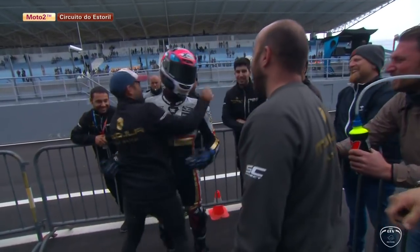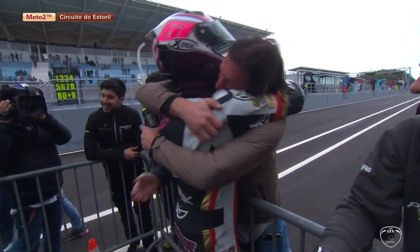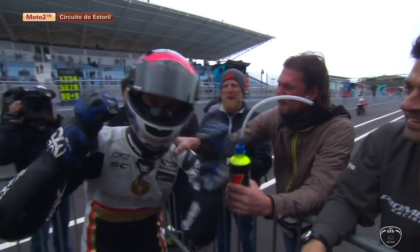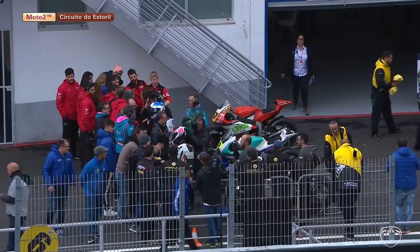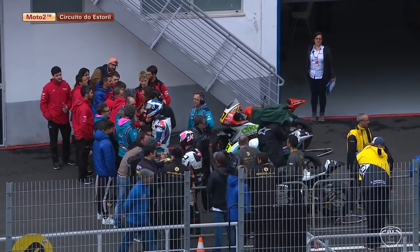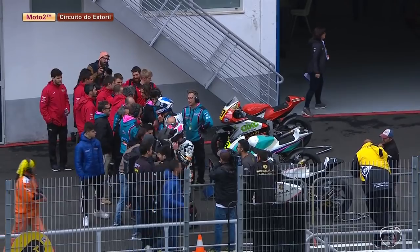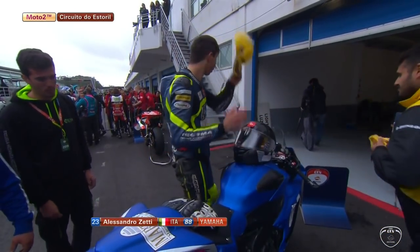Well, there he is, Alessandro Zaccone. Let's see if we can have a look inside that helmet, because I think he's going to be a rather pleased young Italian. He can possibly add his name to a long list of men to have come through Rimini, Italy. Marco Bezzecchi, Stefano Manzi, Enea Bastianini, just to add a few, having come from that small coastal town in Italy. Well, now you can add Alessandro Zaccone as another super talented Italian.